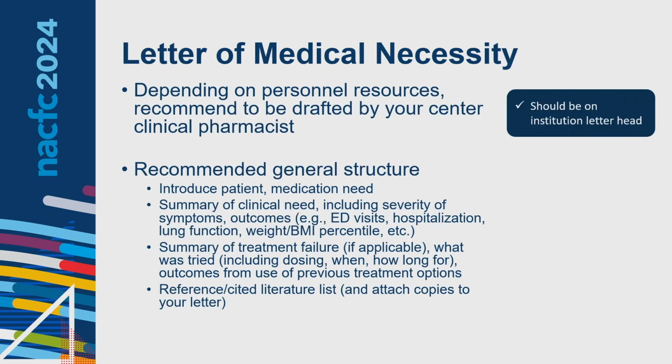So for letters of medical necessity, I'm going to go over the general structure, and then I'm going to show you one that I wrote for enforcing a PPI at a higher dose and a specific PPI. Depending on your resources, I would highly recommend, if you have a pharmacist, this is one area where a pharmacist could be very helpful.